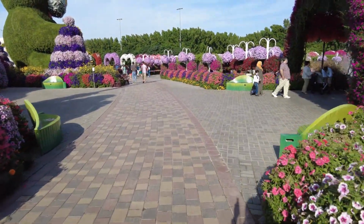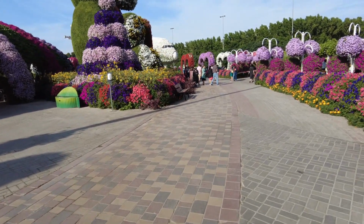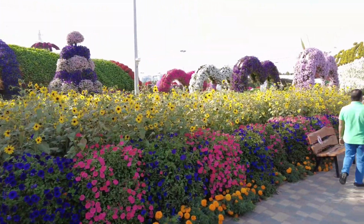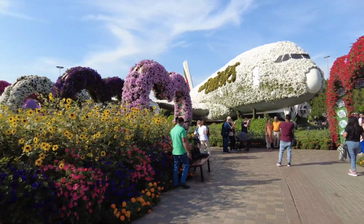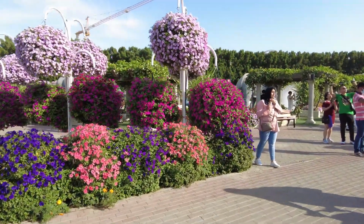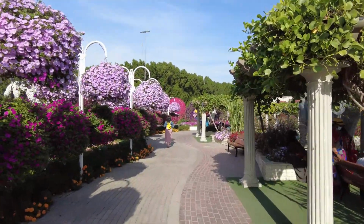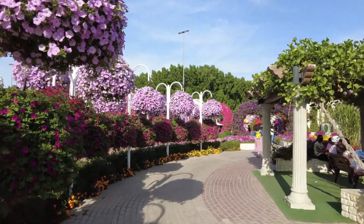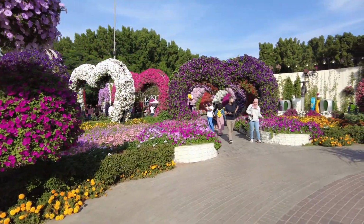I'm just randomly walking because this is just so much of a beauty to behold. Perceive these flowers, like the air is filled with so much natural scent coming out from these flowers, and this is so awesome.